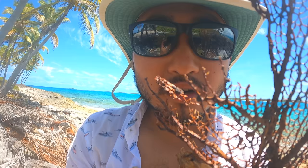Hopefully the lens is not too foggy. It's looking a little crummy. And apologies if the audio is a little blown out. There's a bit of wind. And now we're foraging.